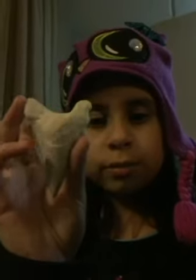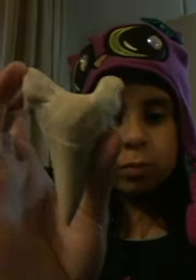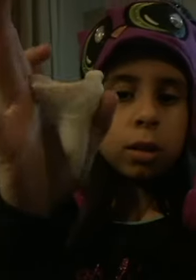Then last thing, I don't have much, is a shark tooth. Really big shark tooth. So basically, I'm gonna bring all this stuff to my school and show them it because we're learning about rocks and minerals. So I'm gonna show them all this stuff. It's really cool. I like it.